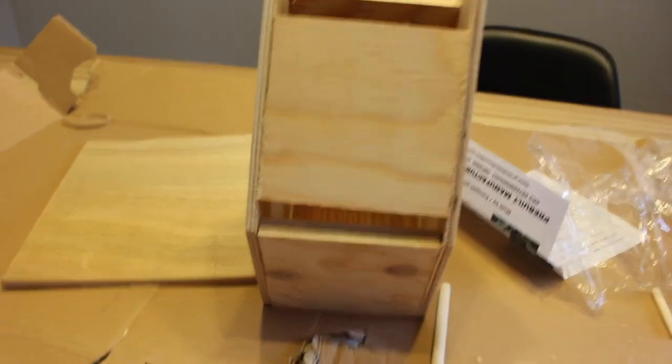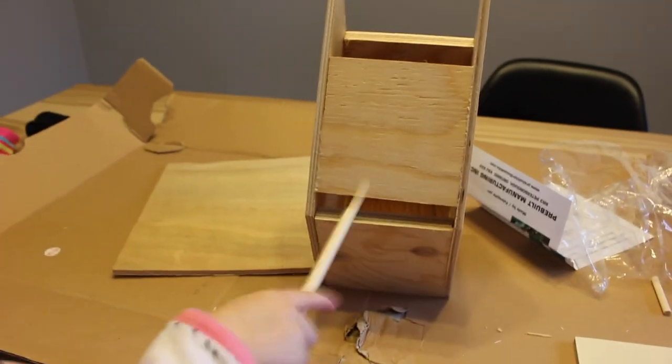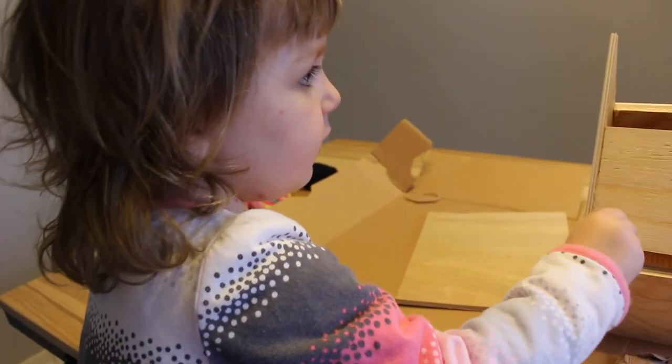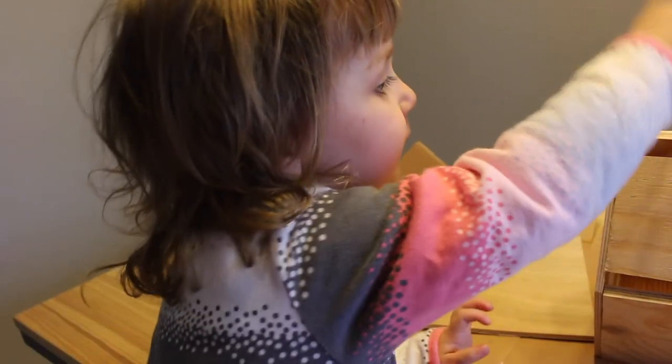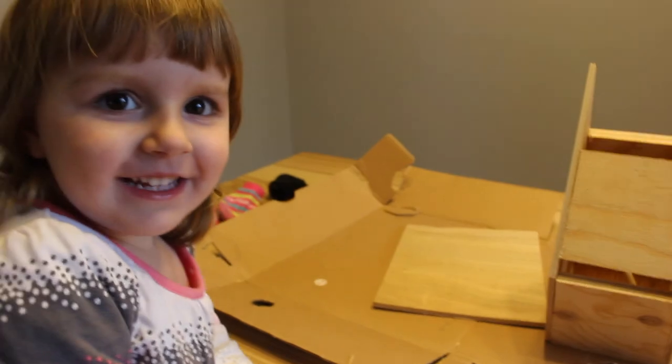We glued our sides, right? Did we put glue on it? Yeah. And now what do we got to put on? Roof. We gotta put the roof on. And then what are we gonna do after we get the roof on? Sticks. Are we gonna paint it? Yeah. What color are you gonna paint it? Pink? Yeah.